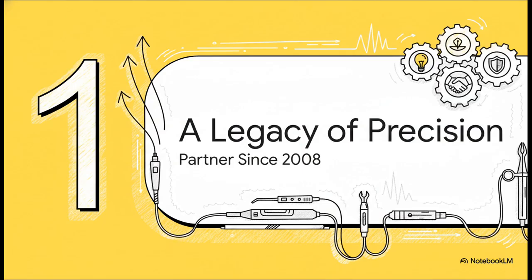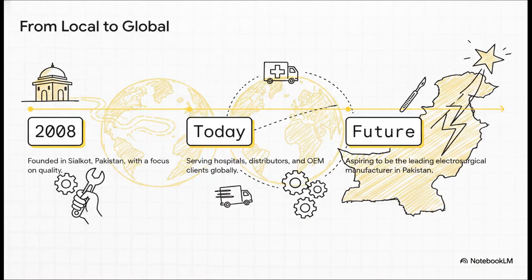All right, let's start at the very beginning with their foundation. Since 2008, Electro Bismed has built its entire reputation on three key pillars: innovation, safety, and reliability. This isn't just about manufacturing. It's about building trust, one instrument at a time. It's a pretty cool story.